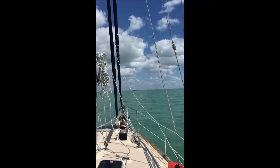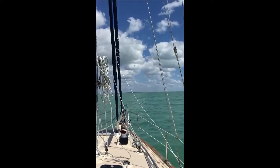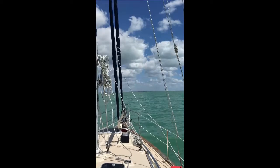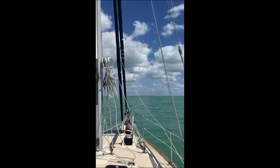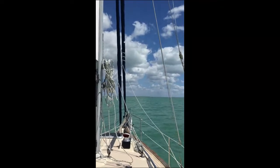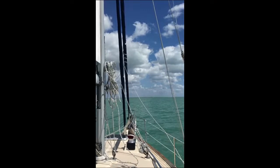We're about 3 miles out in 13 feet of water, and we're coming up on the 9-foot spot shortly, which will carry us right into Pavilion Key. Should be about another 10-15 minutes.